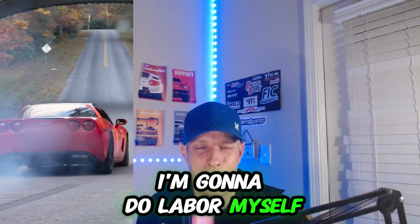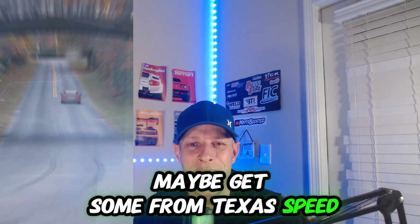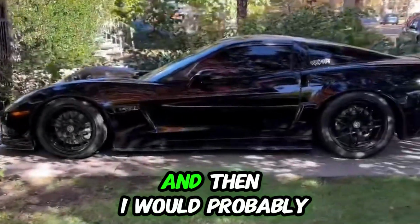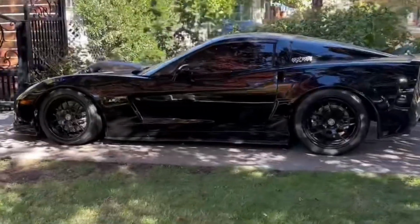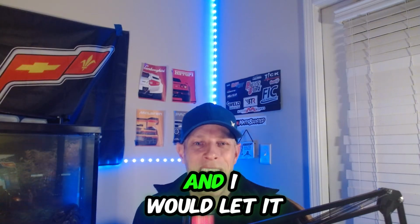But if I'm going to get a cam, I'm going to do the labor myself. I'd probably get a stage 3 BTR cam, maybe get some from Texas Speed, get something with a little bit of chop to it, because you're going to love how that bad boy sounds. And then I would probably take it to a tuner. Once you've got your intake, your exhaust, your headers, and your cam, I would let it tune.